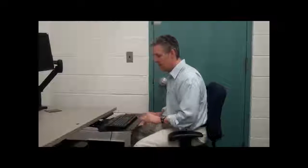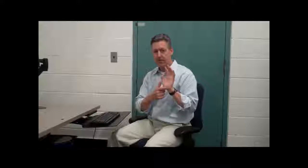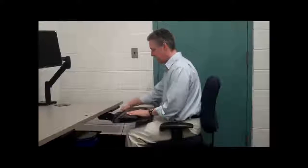The idea here is you want to relax your shoulders, bend your elbows 90 degrees, and keep your wrist straight so you're not extending or flexing, which is going to overuse the muscles of your forearm, but also potentially put pressure on the nerves in your wrist. So you just relax your shoulders, bend your elbows, keyboard should be just about there, and maybe for me, flatten it out a little bit.